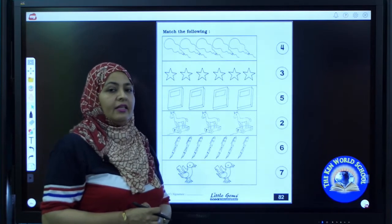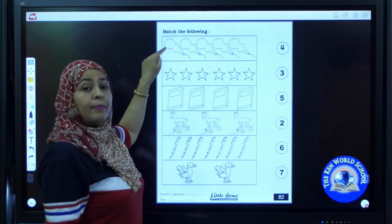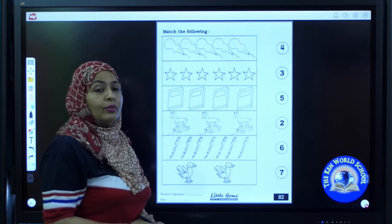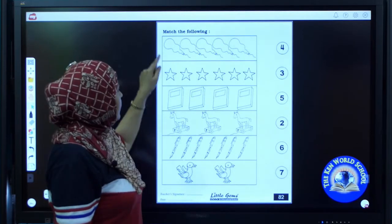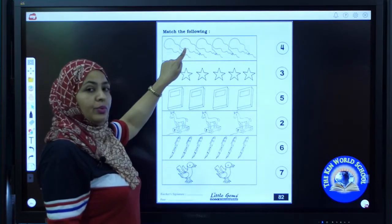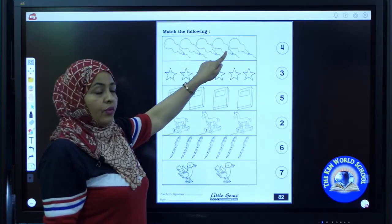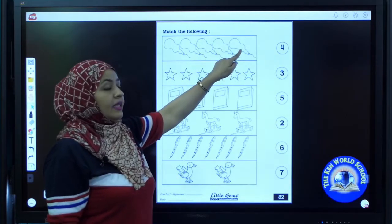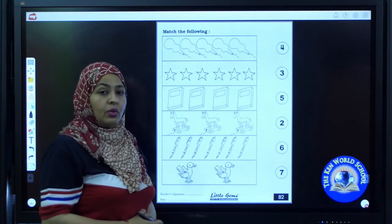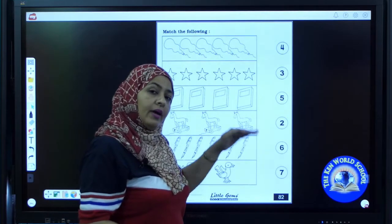Ready? Now you can see the first set is of balloons. Count with me. Start counting. 1, 2, 3, 4, 5. In this set, we have 5 balloons. So, first we will search out number 5. Then we will match it.